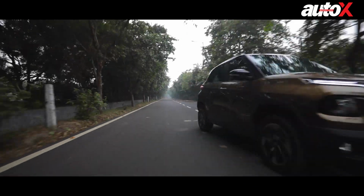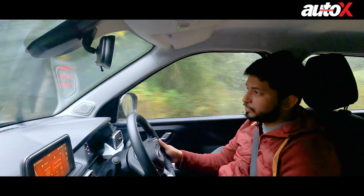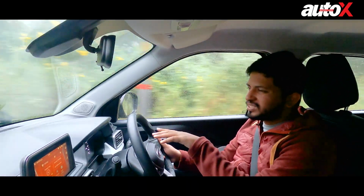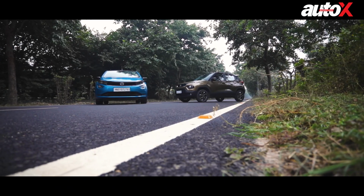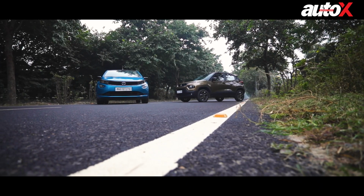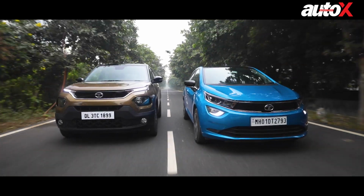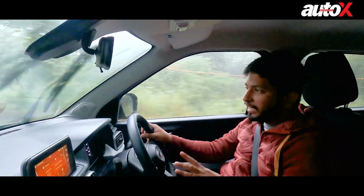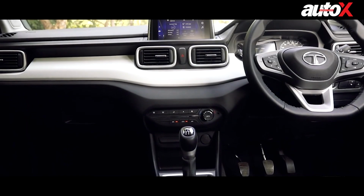Now, in terms of outright performance, of course, this is not that thrilling and it's not that fast also. In fact, if you check the acceleration runs that we did, of course, it's a bit damp today, it's raining, but it managed a 0 to 100 time in around 16 seconds. So that is quite slow, especially compared to the Altroz, which did it in 12 odd seconds. So, of course, in terms of numbers, the Altroz is better, but I can't really find a fault with this engine and gearbox, to be very, very honest.